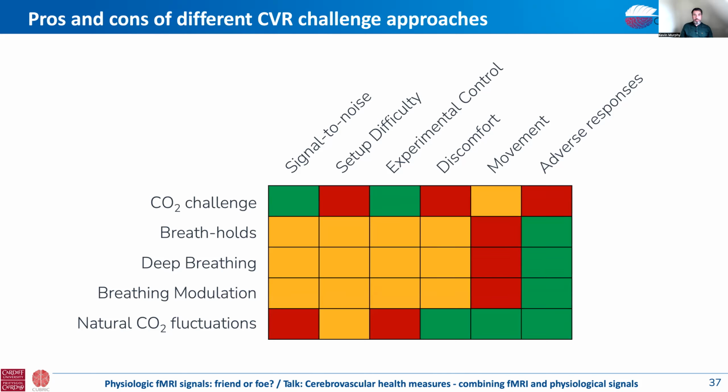Here, I'm just looking at the pros and cons of different CVR challenges. So this is comparing the ones that we talked about. CO2 challenge, where you use the mask, gives you high signal to noise and good experimental control. However, there's lots of discomfort and it's difficult to set up and people may not like it. Breath holds and the other ways of varying breathing give less signal to noise, but they're less difficult to set up, less discomfort. They can cause a lot of movement. That's one issue, but the chances of adverse responses are very low.